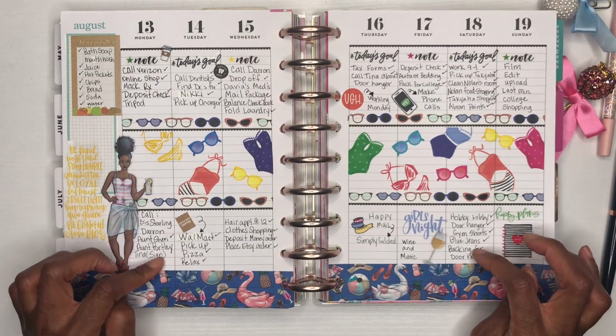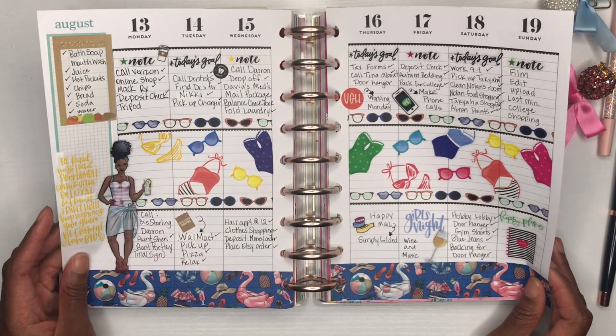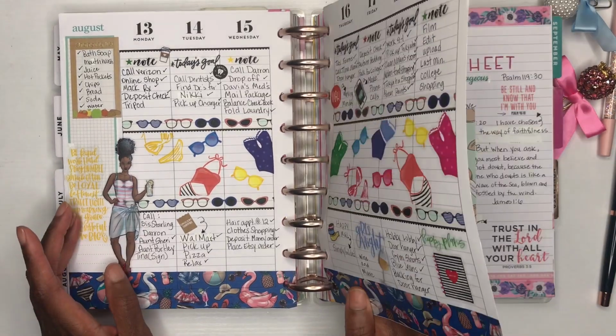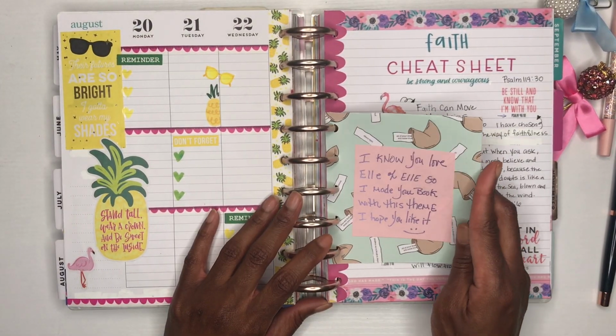It's really cute. And I love how I just made lists. I love making lists. So hence the reason why I love this planner, because it has lines inside the boxes. So it's what made it my favorite planner. I just couldn't get enough of it.